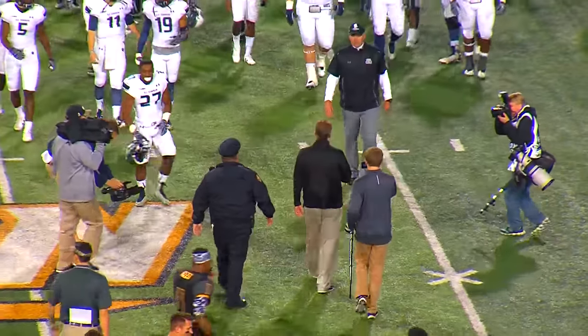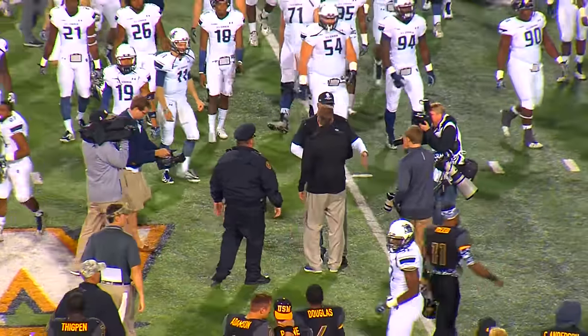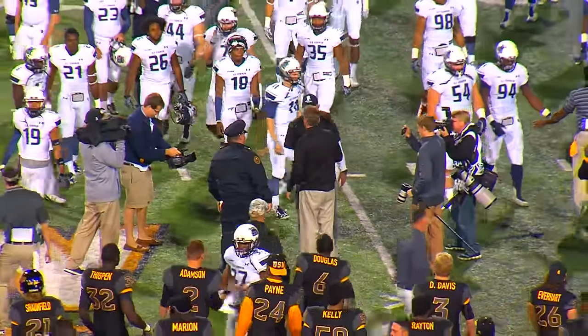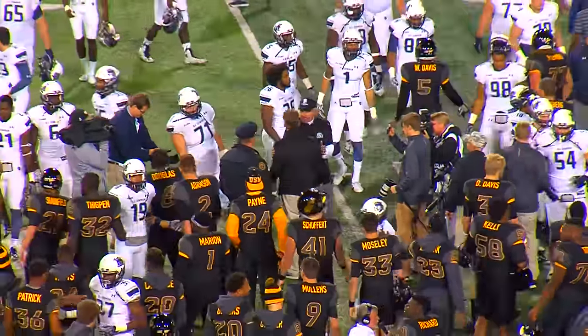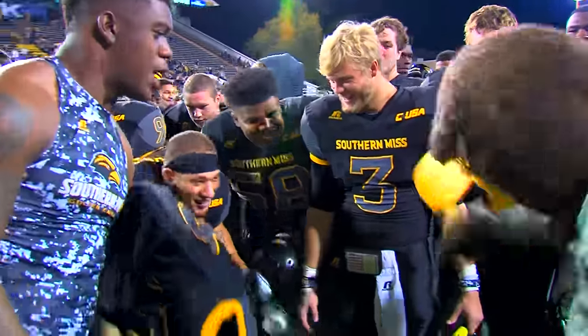This one is going to belong to the Golden Eagles tonight. The Golden Eagles head to Ruston, Louisiana next Saturday with a record of 8-3, 6-1 in Conference USA.